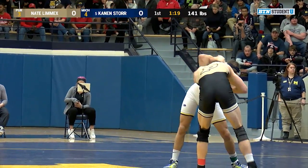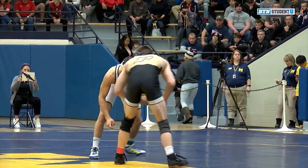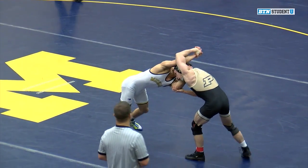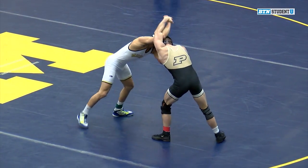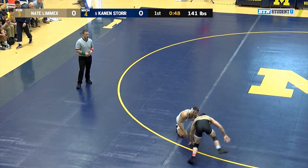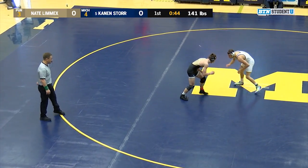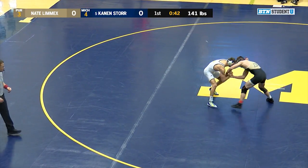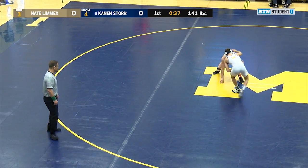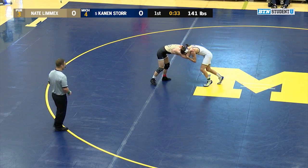To me, it almost looks like Storr is really trying to push the pace of this match, make it a little more fast-paced, and on the flip side, it looks like Limmex is really focusing on keeping the pace down, really focusing on the strength factor. Limmex does look like he's using his strength and a little more straightforward wrestling, and Storr creating more movement, and I think that's going to serve him well. Against an opponent like this, you can't just come head on. You need to create some movement, create angles to develop your takedowns.